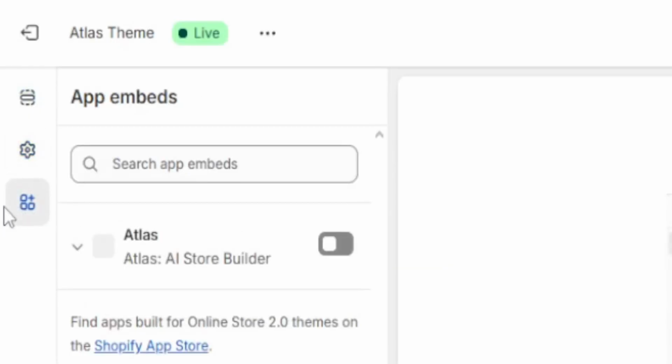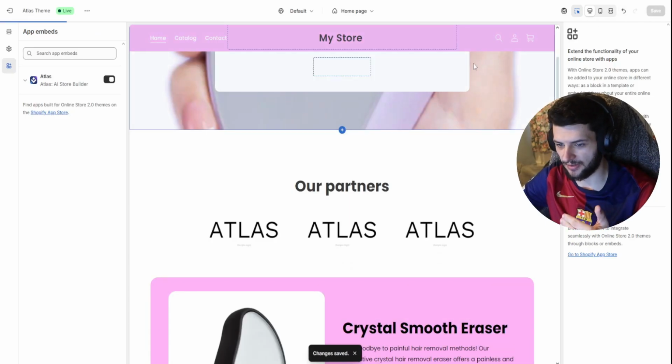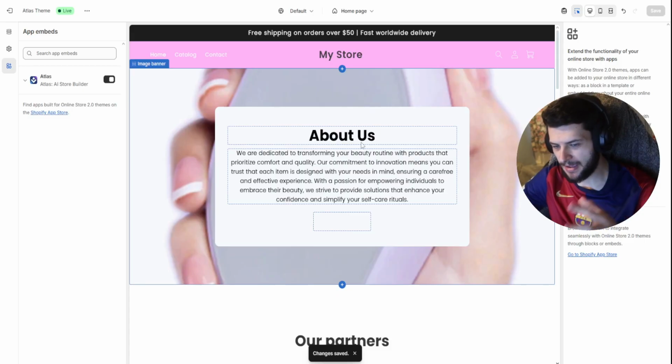So press on customize. From here, you want to click the app embeds on the left hand side and tick this where it says Atlas AI Store Builder. This is enabling the app on your page, and press save. So let's see what it's made for us. So it's made us a store.